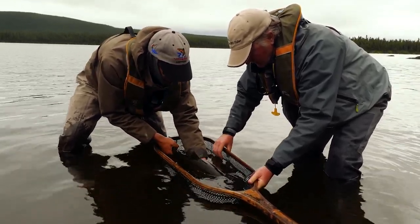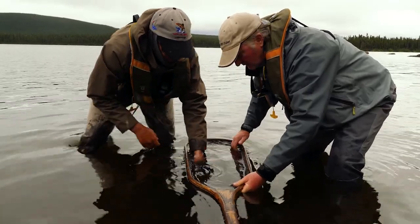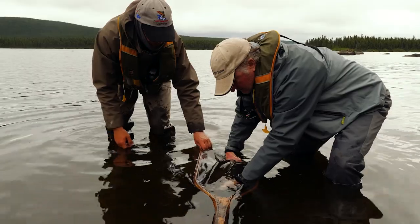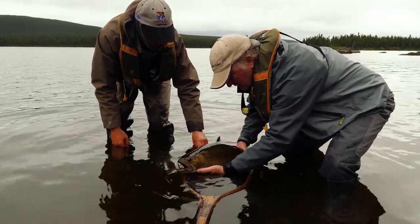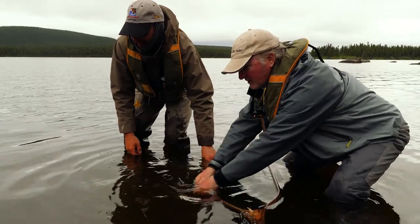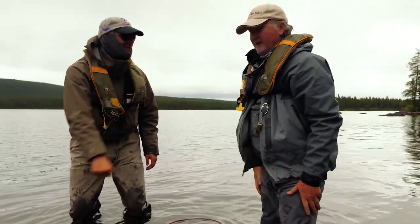Oh, yes. Okay, so let's do this, because I want to have this fish go off nicely. Our hands are wet, and I'll take him gently here. Okay, there he goes. Swimming away. Good job, Colin.